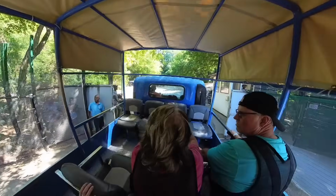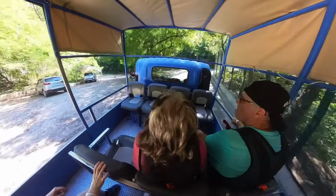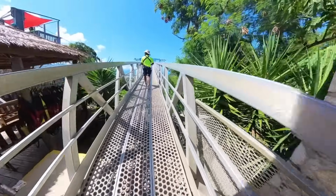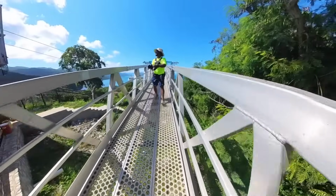Once you are finished with the smaller line, you immediately get into a transport van, which takes you on a very bumpy ride up the hill to the main event. And I tell you, when you are walking out that ramp to get to the platform, it feels ridiculously high off the ground.